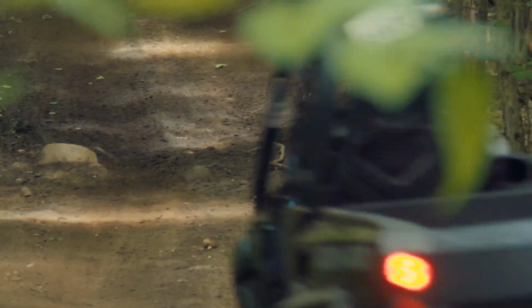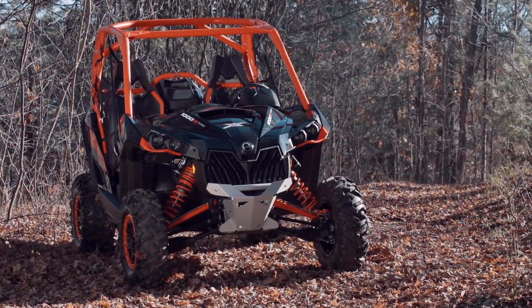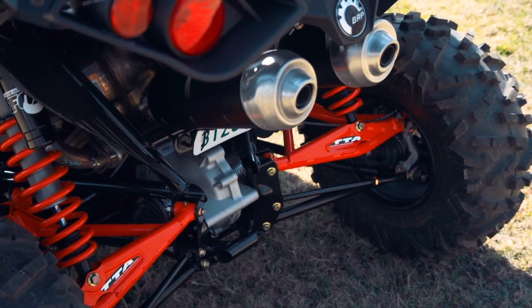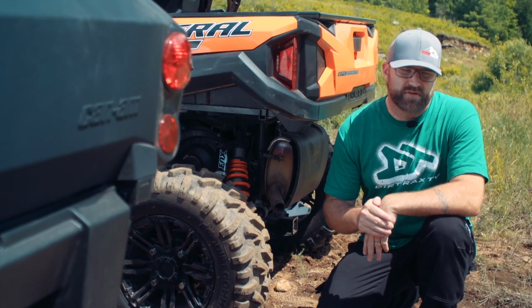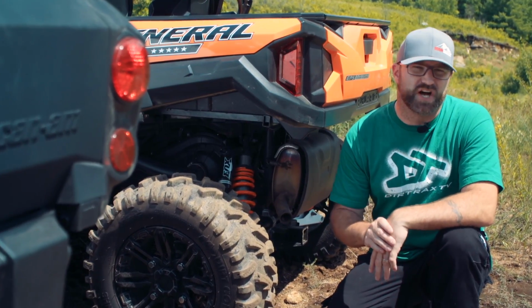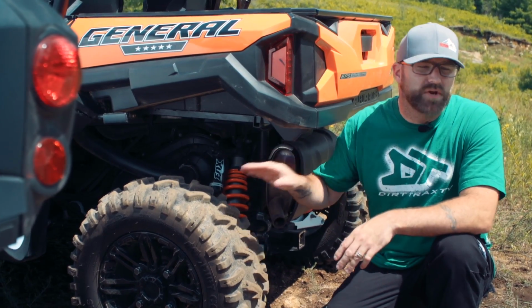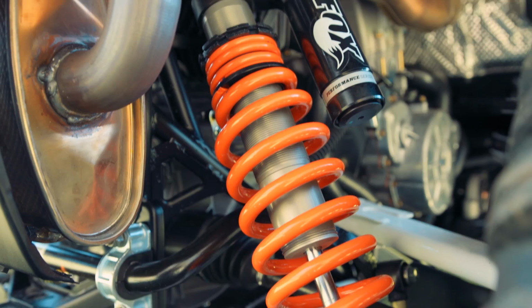We think a variant of the TTA rear suspension off the Maverick would be a welcome addition on the Commander and could transform its ride in a big way. The base and mid-level models of the General are equipped with a set of pretty unexciting, preload adjustable gas-charged shocks. It's not until you step up to the deluxe model that you get the Fox Podium 2.0 QS3s.